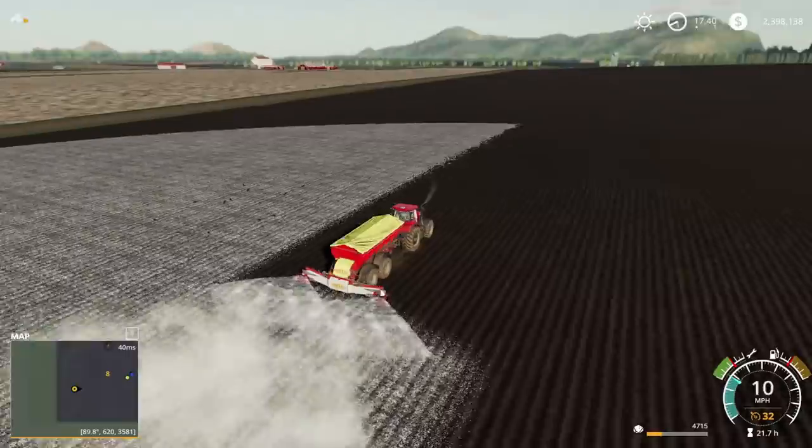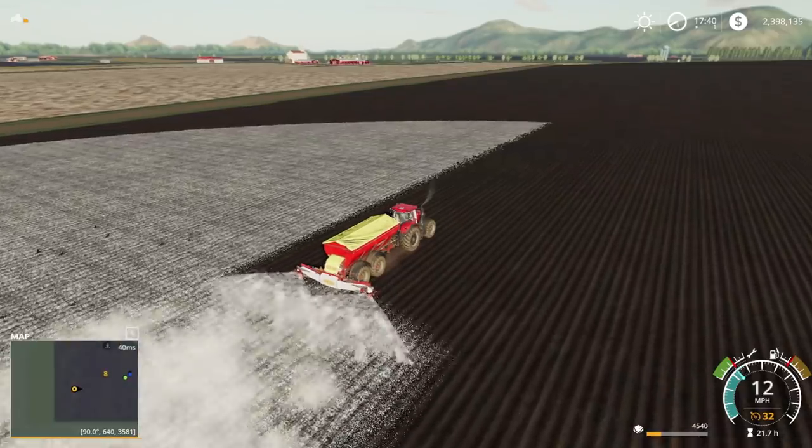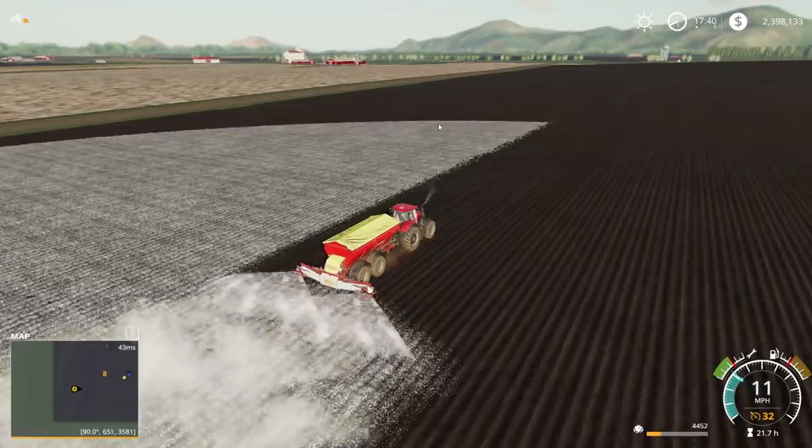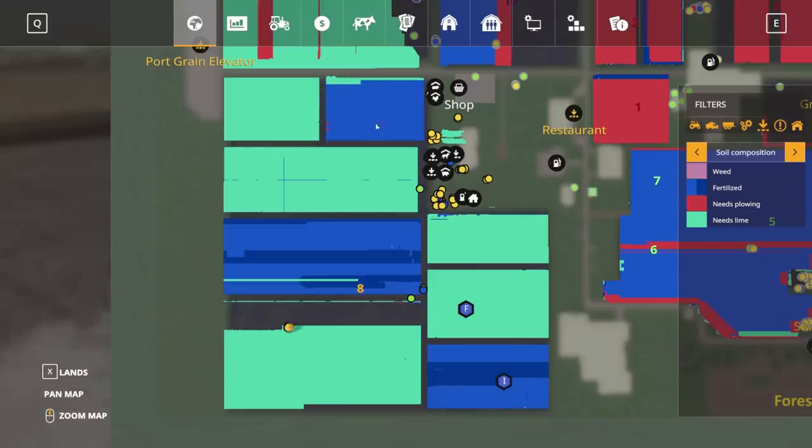Again, we have $4 million now, so I guess we dropped down to 2.3 technically, because we spent some on lime and stuff, but things are going pretty good. So we only did lime on this field, and this field, but next planting season we'll take this one, this one, this one, this one. So we have a lot of work.